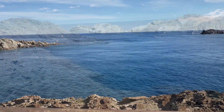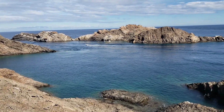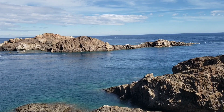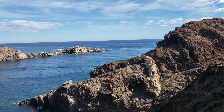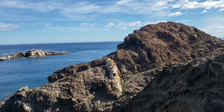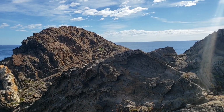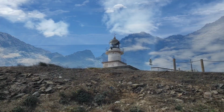And two hikers just came by. Such a beautiful day at Cap de Creus. What a splendid ending to our GR11 hike. Much nicer actually than the ending of our GRP hike. But that's the way it goes. I think overall the GRP was better.